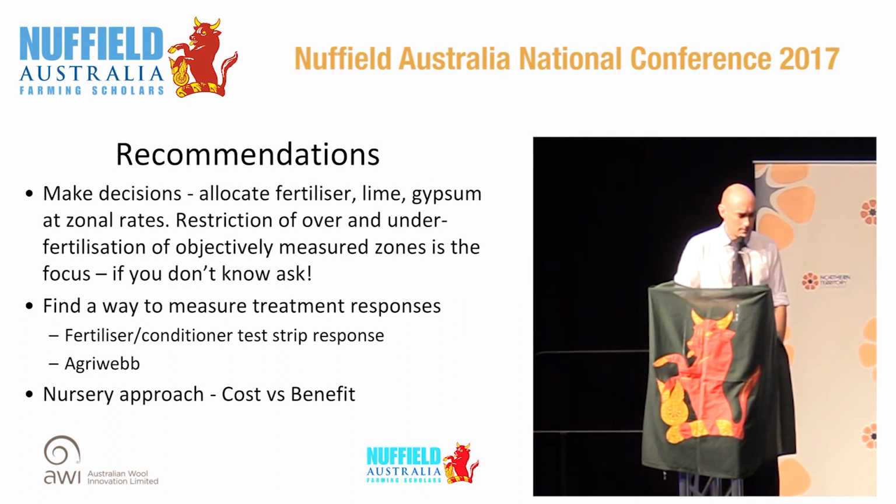And decisions can now be made where to allocate nutrients at zonal rates once you've identified 3 to 5 zones. I mean, using techniques of NDVI, they've been taken over the 20 years and then going out and correlating them with your soil test results. Then you actually start applying the zonal fertiliser rates out, and probably best to get an agronomist to sit down. If you don't have the skills or expertise, find someone who does.